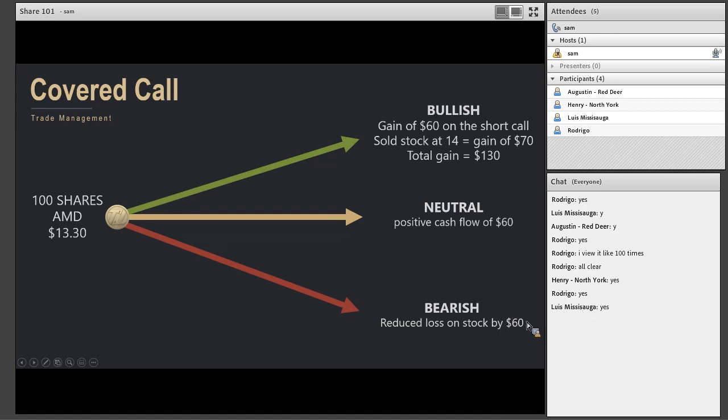If it goes down, we do have a loss, but the loss is reduced by that $60 because we're always taking in $60. So our break-even point, we could afford for this to go down to $12.70. That's supposed to be 70 cents. So that allows us to shorten the loss. Does that make sense to everybody?